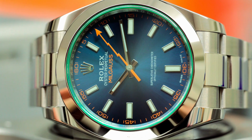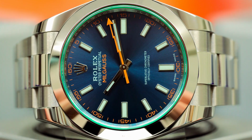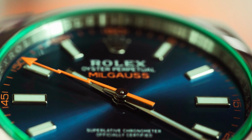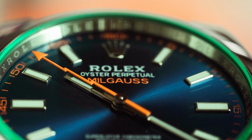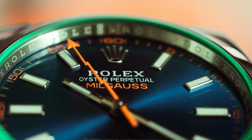It is pretty staggering to think how well they are able to allow this mechanical machine to run, especially given all these different positions, all these different levels of electromagnetic radiation, and it is unfazed. It will run at -2 to +2 seconds per day all the time, and that has been my experience as well. Mine has been running very consistently at plus 0.8 seconds per day, so I am super happy with that.